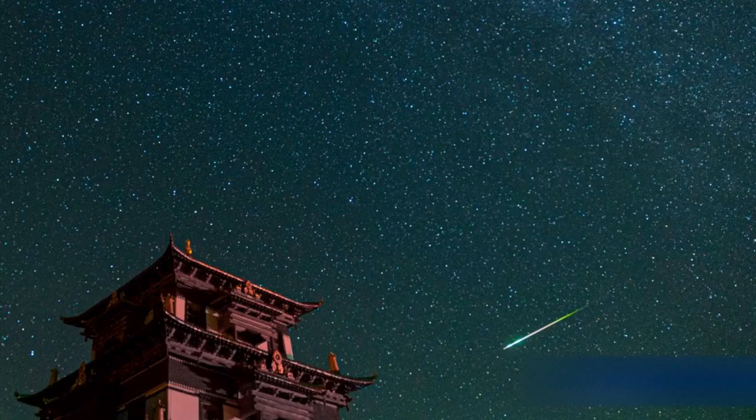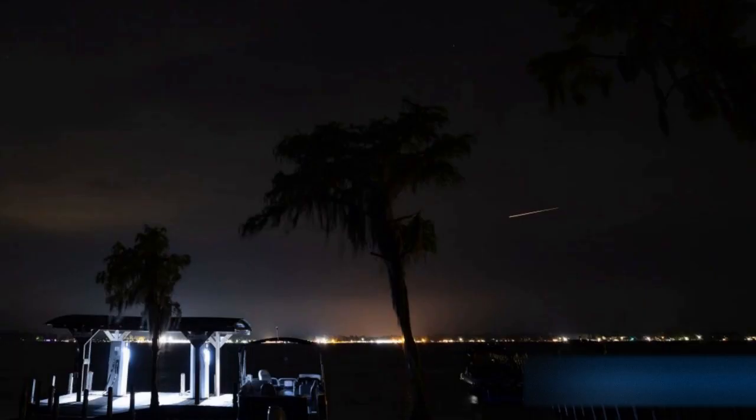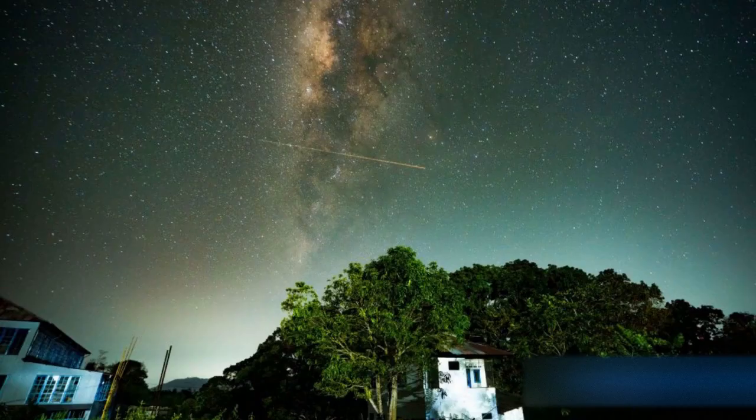Comet Swift-Tuttle is the parent body of the Perseid meteor shower, which occurs every year in August when Earth crosses its orbit. The comet has been leaving behind a trail of debris for thousands of years, creating a dense cloud of dust and ice that Earth encounters every year.